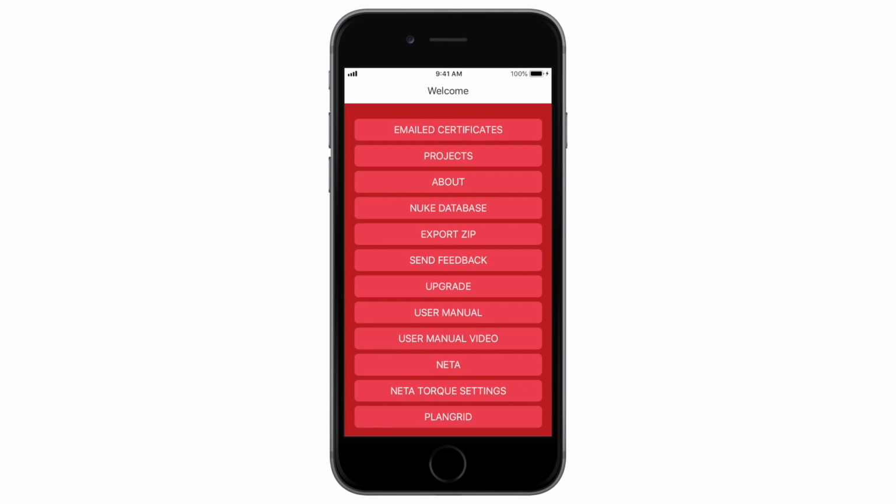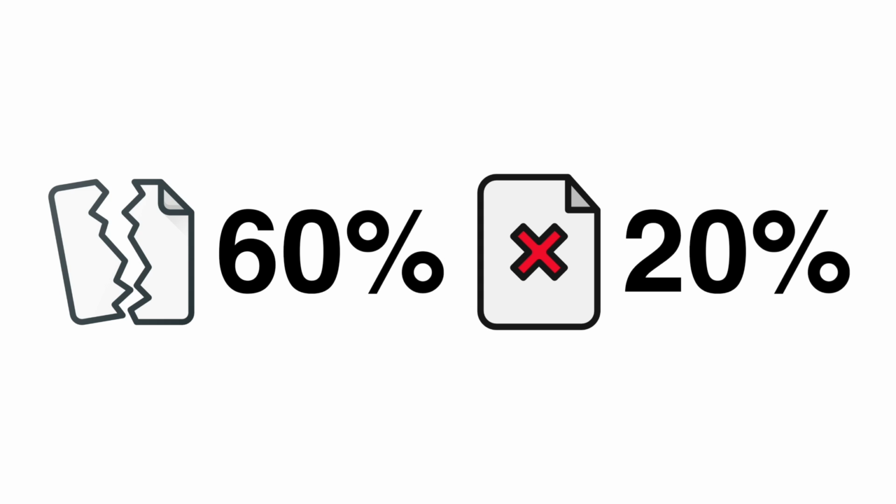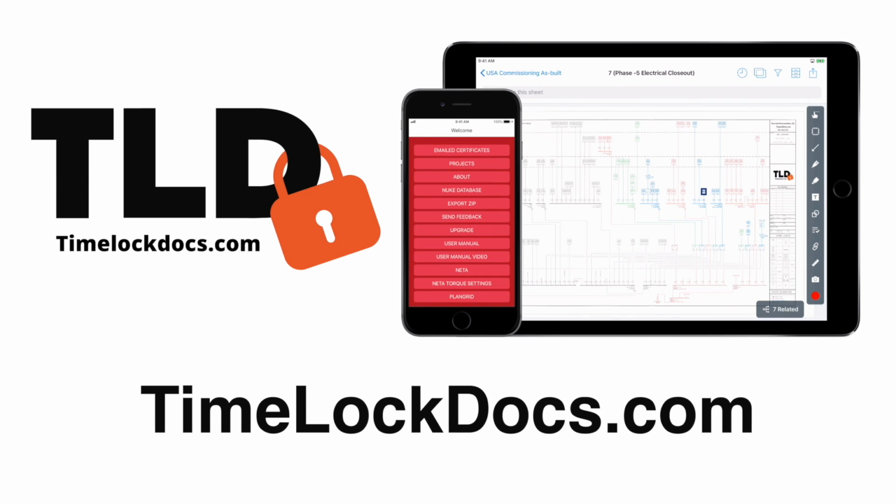Combining the Timelock documentation apps with PlanGrid provides an industry solution offering more detailed tracking of ongoing inspections, electrical panel work, punch list items, and project repairs, all available on a mobile device in the field. On average, 60% of commissioning documentation is delivered to the customer in an unusable format, and 20% of it is either incomplete or totally missing. But there's a better way. Timelock documentation with PlanGrid gives you usable, updatable data to build and service projects throughout their life cycles. Easily track ongoing project installation, commissioning, and repairs with confidence.